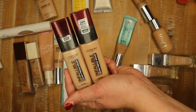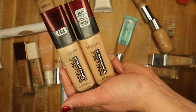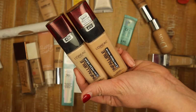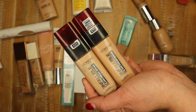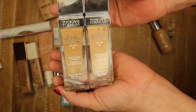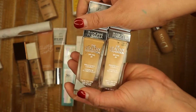Okay, so here are the L'Oreal Fresh Wear foundations. I love these. They're really nice on the skin. They have a kind of luminous matte finish. They just look flawless, and this is probably the best foundation you can find in the drugstore, so I'm definitely keeping these. Here are the healthy foundations from Physicians Formula, and I actually really like these.